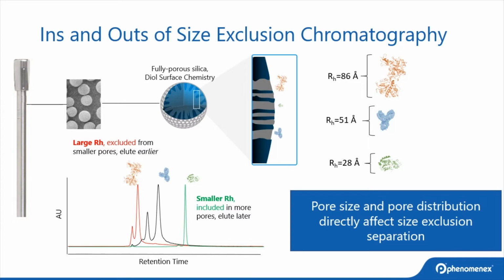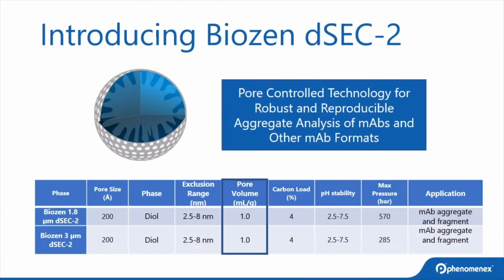RH is important to understand as the behavior of an analyte by size exclusion is fundamentally related to the RH, and even more critical is the pore size. The pore size distribution directly will impact the SEC separation. And so again, pore size is limited to your analyte, and thus pore size is critical to column performance for any given application. So let's get that marketing pitch out of the way.